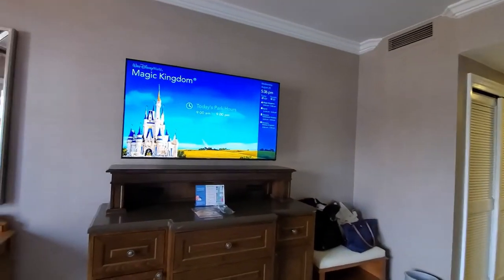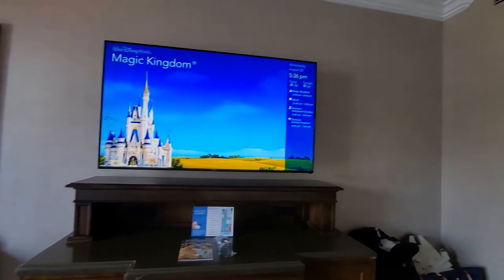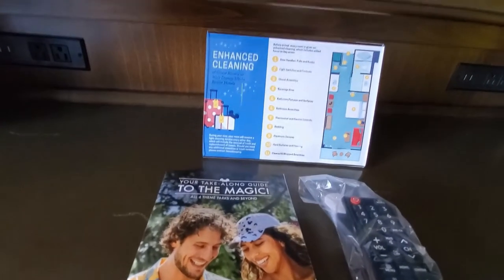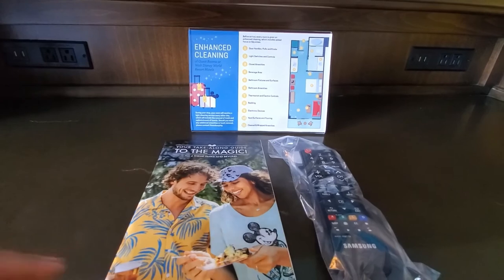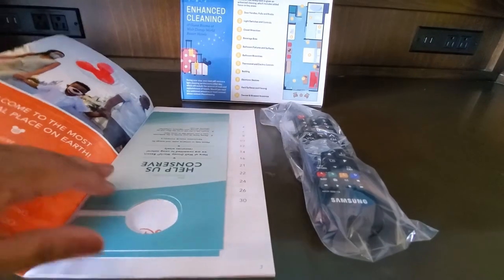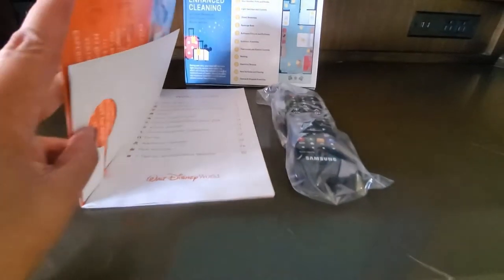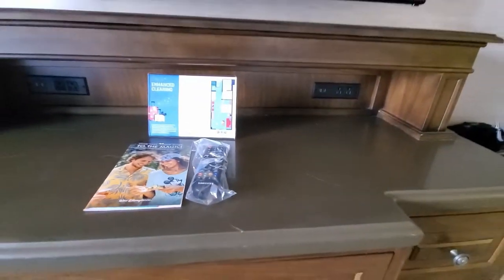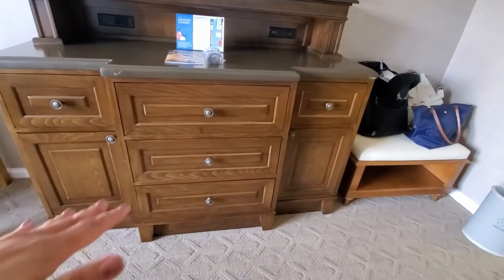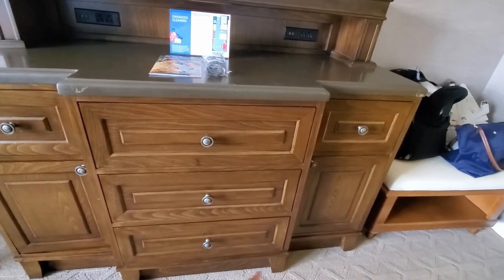Large flat screen TV with all of your details here. Information you need to know about the parks. And then here you have information about the cleaning protocols at the Disney Beach Club, which is cool. And then some information about the theme parks. Sanitized remote. And you'll see there's outlets here and there, and then a lot of storage space. I mean, three shelves and then two smaller ones, and then two cubby holes at the bottom here.